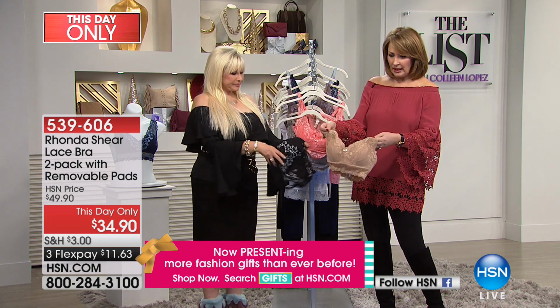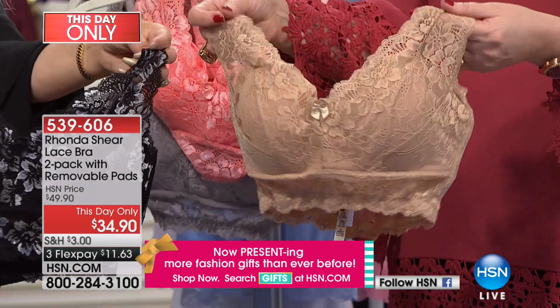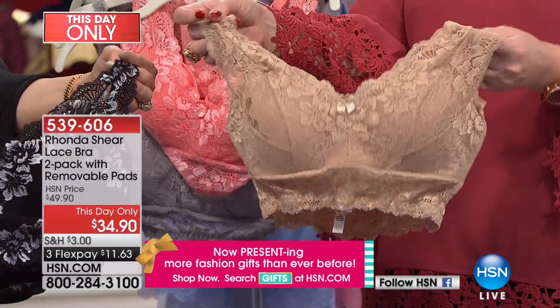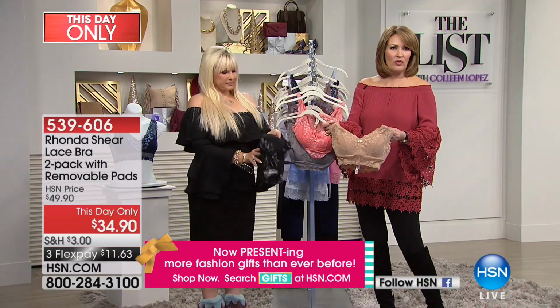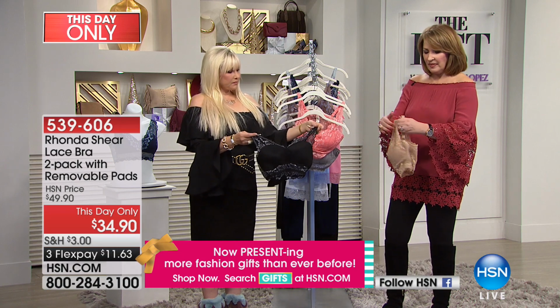Two. In the real world, to get a beautiful lace bra like this, you girls know you can't buy one. And if you did, it wouldn't be this. You've revolutionized the way women wear bras, the way we buy bras. Most women wear the wrong size bra. They're buying the wrong bras completely. This is just the answer.